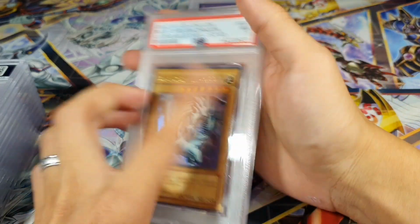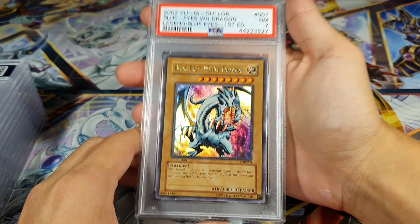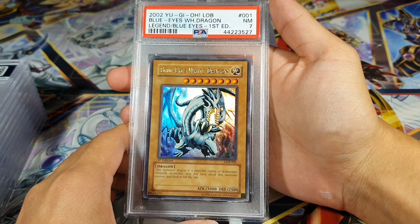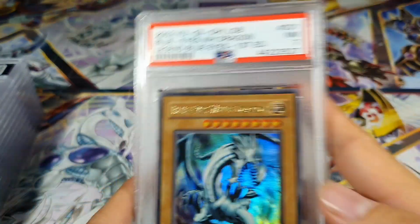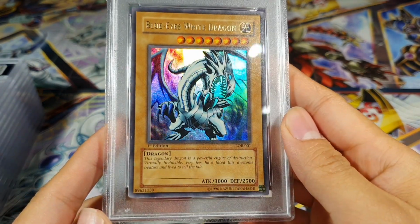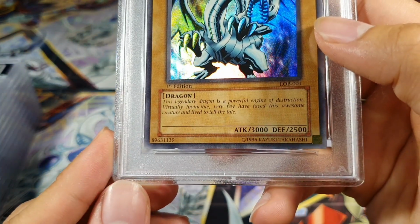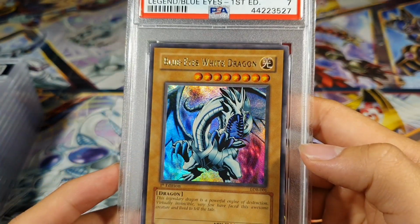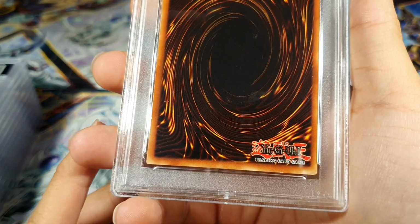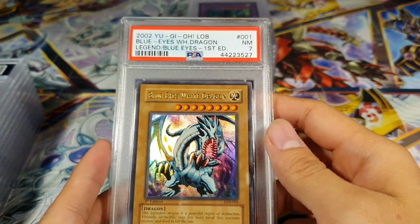So again, super clean card. What do we have? We have a Near Mint 7 LOB Blue-Eyes White Dragon. I'm tongue twisted today. Trying to remember which one this was. I bought a few of them. Oh, please tell me it's not damage at the bottom. Oh, it is. Oh man. Again, I don't recall buying one that has some whitening, but you never know.